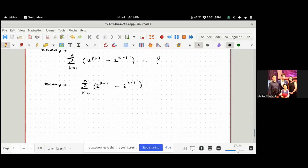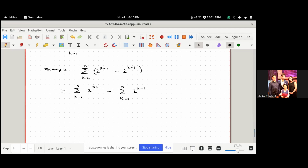Okay. Ngayon, ang gagawin ko is split ko siya into two sums, minus sum k equals 1 to n, 2 to the k minus 1. And then reindex. So yung second sum, let j be equal to k minus 1, which means k is equal to j plus 1.